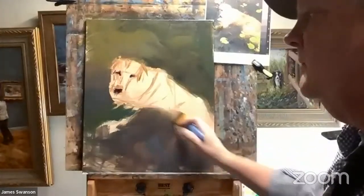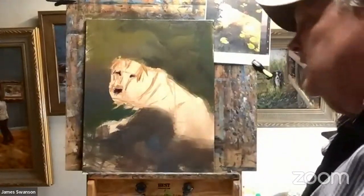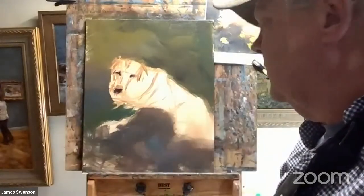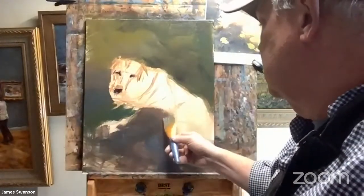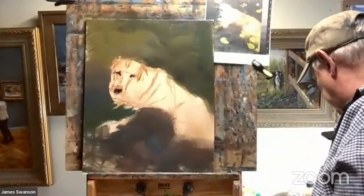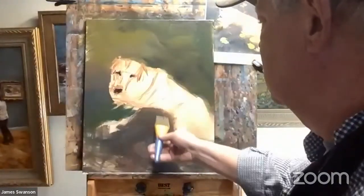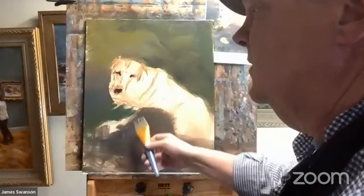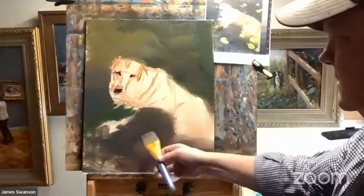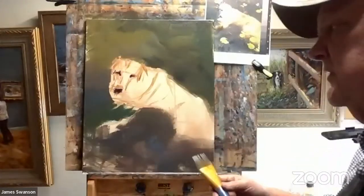Take this up a little bit into them. I'm going to take it into the red side too. That was the phthalo, just a little bit of ochre in that red side. Just right in there. It should be just a little bit warmer green. Check this one out, see if it works better. Yeah. Very subtle. At this point, it looks very subtle.